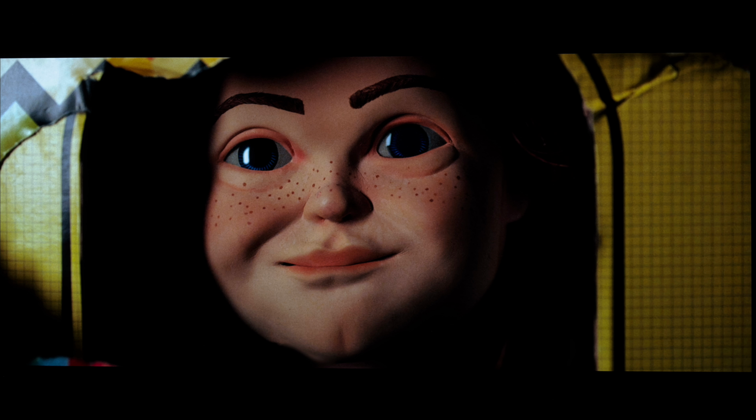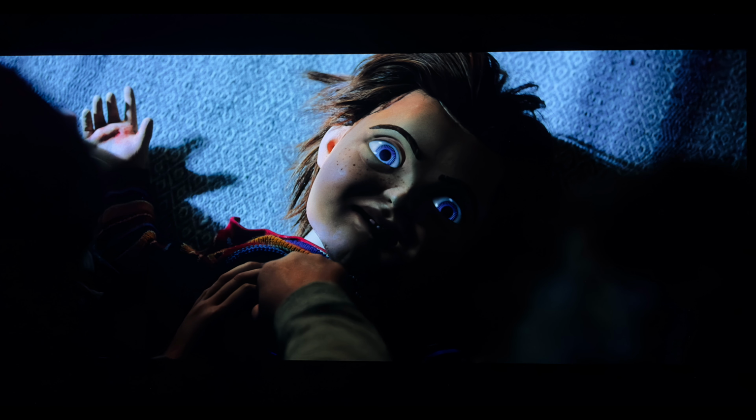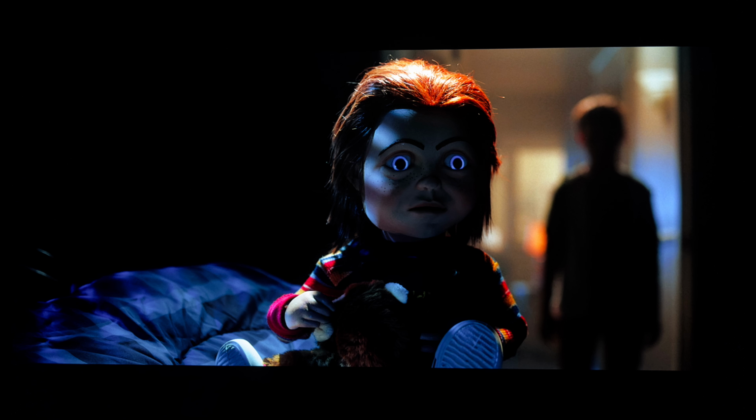As for black levels, they do show strong stability. I don't recall any issues on the Blu-ray, but if there were any shortcomings, it doesn't show up here. Dark interiors convey proper atmosphere, and night scenes are deep. Shadow detail is firmly on point with no crushing spotted.